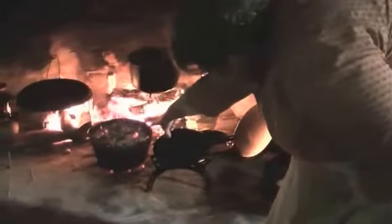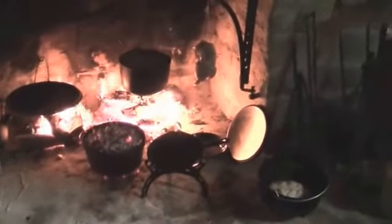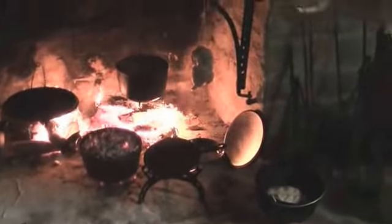I will put coals under the pot, just as I'm doing this kettle right here. Coals under the pot and coals on the lid, and that makes that kettle into a bake kettle. That's all that settlers had to bake with, unless they were lucky enough to have a husband make them a brick oven, outside or inside.